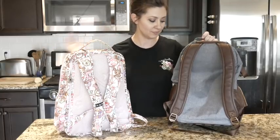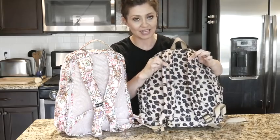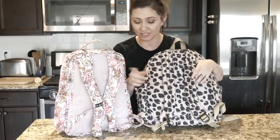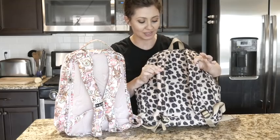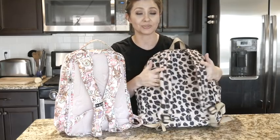As far as the two TWELVElittle diaper bags, we have the Companion backpack that has a skinnier strap that is not ergonomically shaped, at least not as much as the Jujube Be Right Back. It does have memory foam on the inside, so it's nice and comfortable. And a plus for this one is that you do have the fabric material, so it is nice and cool and breathable.